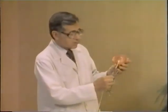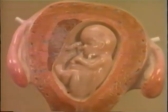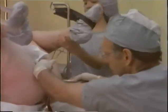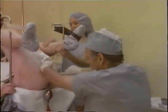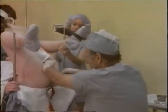The suction tip will begin to tear the child apart. The pieces of the body are torn away, one by one, until finally all that remains are shards of the body and the head itself. The head will be too large to come through this instrument itself.